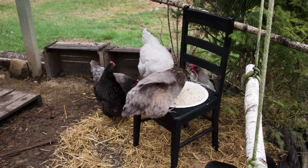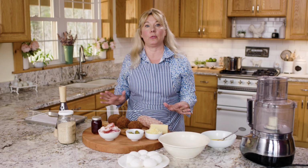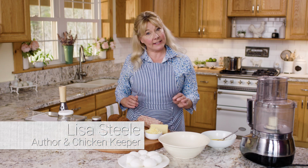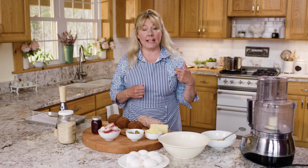Next up, I'm headed in the kitchen to make some Scotch eggs. I recently had a friend come and visit from the UK, and she showed me how to make Scotch eggs. I've never had a Scotch egg before, but they were so delicious, and what I really loved about them is that they're portable, so if you're running in for a quick lunch and you've got to go back outside to get things done, you can just kind of grab them and go and eat on the go.